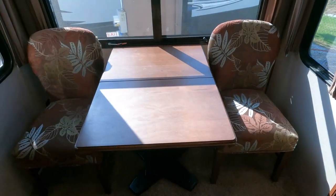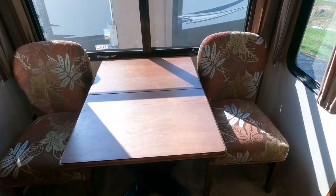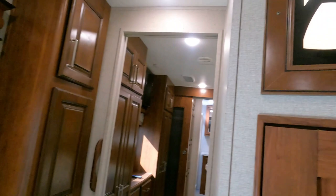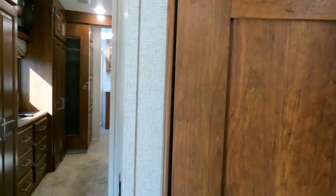You do have a table and chairs. It's got a couple of extra chairs up toward the rear with the leaf, so you can extend this out. I mean, I like the window treatments. I mean, everything about it, guys. I like this accent light up here, which is really just a window to here. This looks like a pantry, guys, but this is actually a half bath.